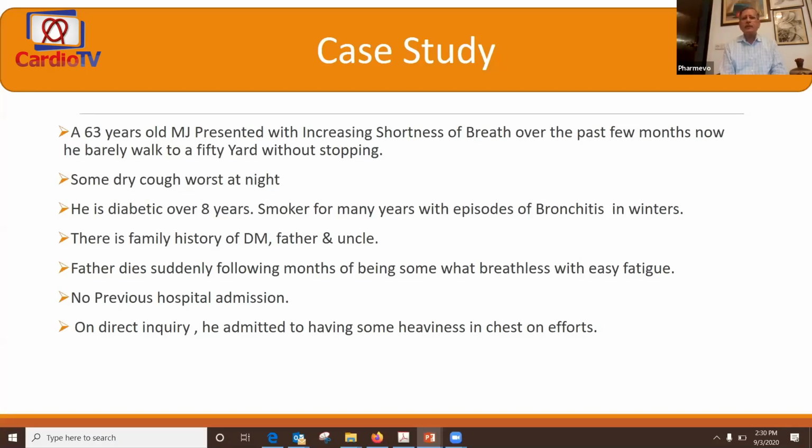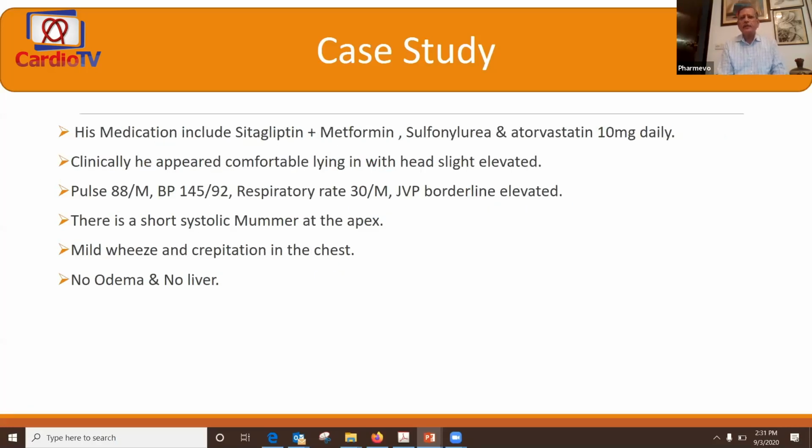MJ presented with increasing shortness of breath over the past few months, and now he's barely able to walk 50 yards without stopping. There is some dry cough, worse at night. He's diabetic for over 8 years, a smoker for many years, with episodes of bronchitis during winters. There is family history of diabetes, including father and an uncle. Father died suddenly following months of being breathless and easy fatigability. No previous hospital admission for this particular patient. On direct inquiry, he admitted to having some heaviness in the chest on effort. His medication includes sitagliptin plus metformin, sulfonylurea, and atorvastatin 10 milligrams daily.